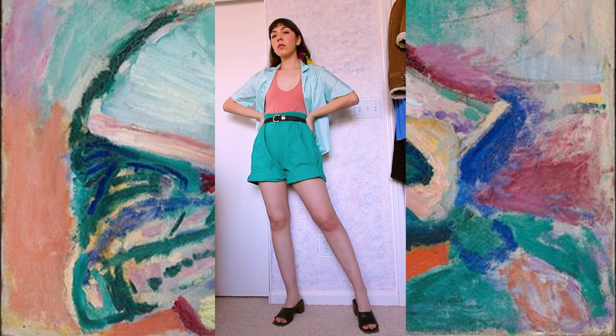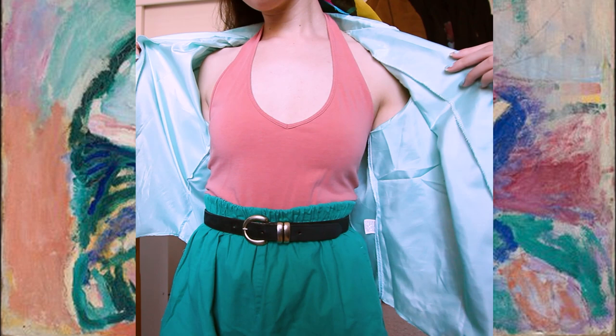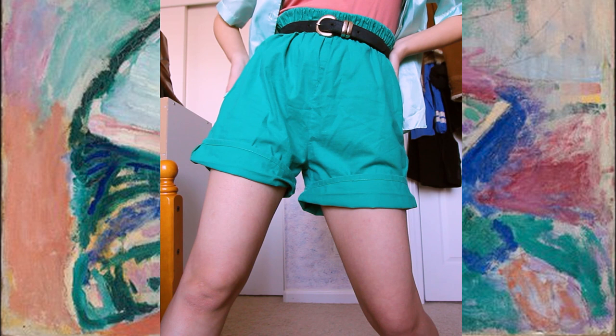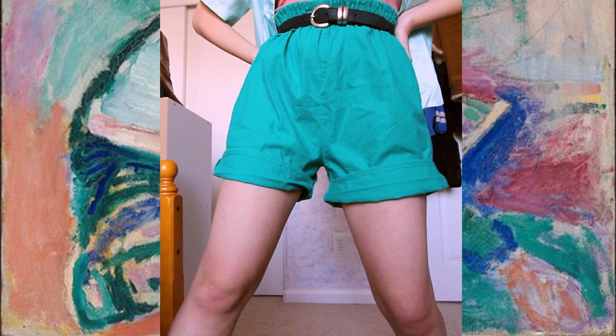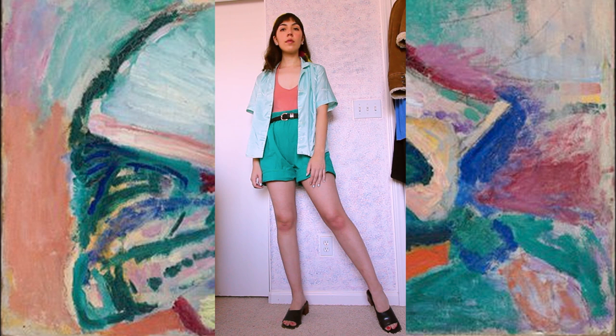For my top, I have this thrifted halter pink top, and I think the fitted silhouette of my top went well with these baggy shorts. I picked these shorts because they matched most with the really bright teal color in the painting. Just to make it more cohesive, I paired this outfit with a thrifted black belt with some gold hardware. I also wanted to throw over this silky short sleeve button up top.